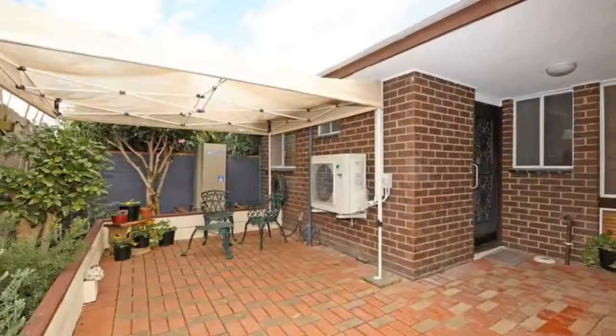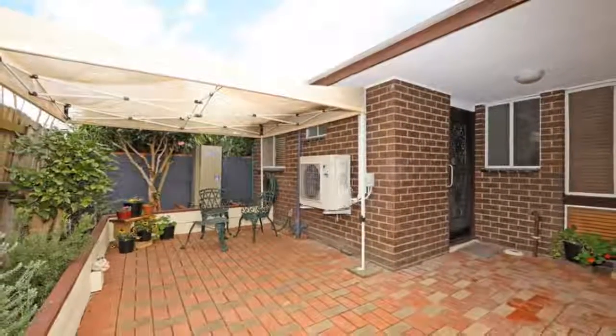A property to delight all homeowners and investors with low annual fees and great neighbourhood.